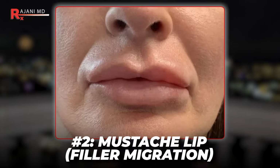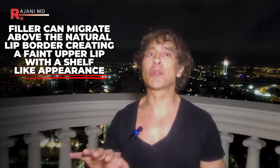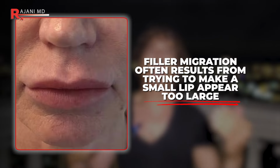Number 2, the mustache lip, aka filler migration. The sign here, well, filler creeps above the lip border, giving you that faint upper lip, kind of a shelf. The smile, well, it's like your lip filler packed its bag and moved north without telling you. Migration can occur from a few things, but it's trying to make a small lip look too big for its size. So kind of overfilling it and it moves up. When I say too big for its size, meaning too big for the mucous membrane, the red part of the lip. There's only so much there and you can't overfill that.